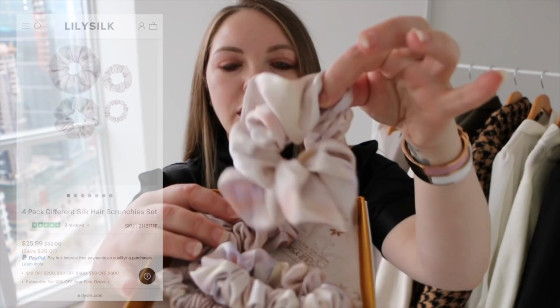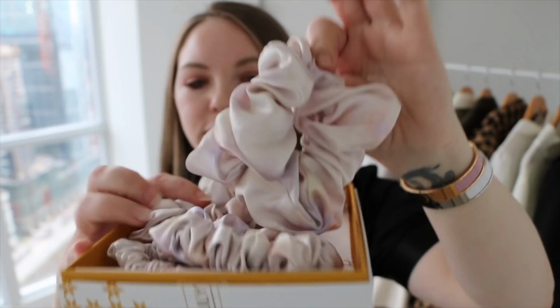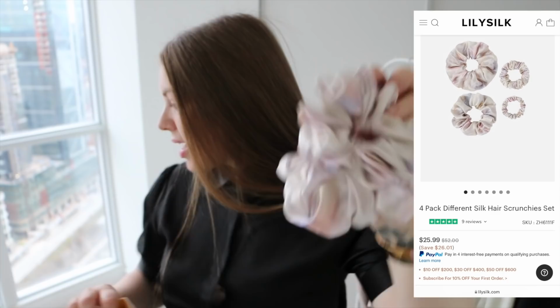I just love it. And something that I am so excited for are my new hair scrunchies. These are from their water collection. These are in the pink and purple color. And as you can see, they are just so stunning. They come in a pack of four. Let me show you. They come in a pack of four different sizes.